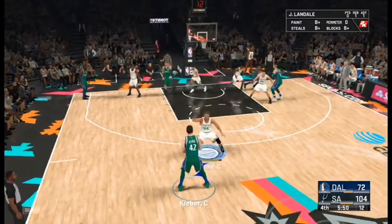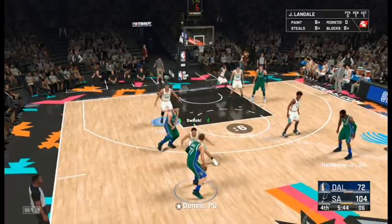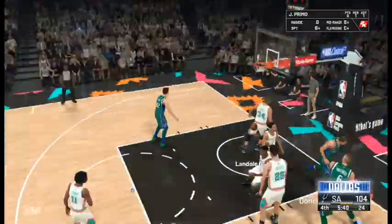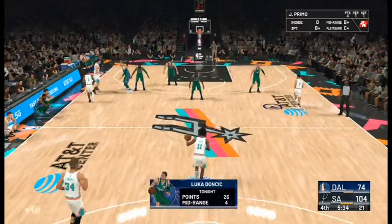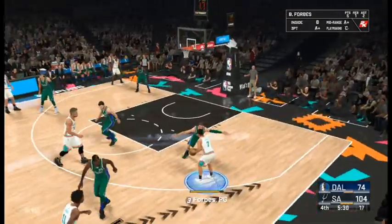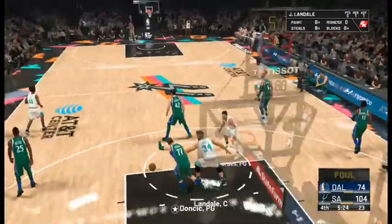Now here's Kleba. Outside Hardaway. Now Doncic. And there's the drive. That one falls. Doncic has got 11 in the second half. There's a savviness innate to Luka Doncic. He has played this game for such a long time. Pick and roll, yeah, that's in my bag. Here's Forbes. To the middle. Oh, it's stolen by Doncic.